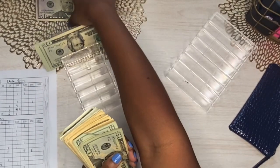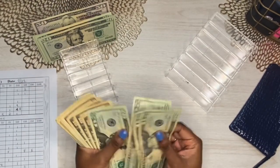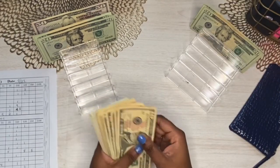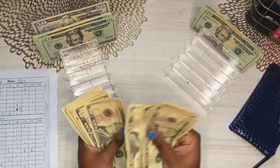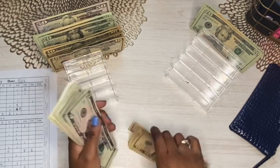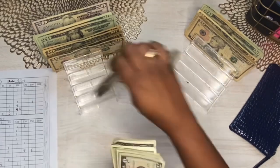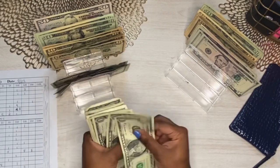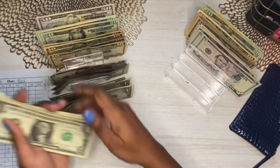Oops. Jeez. Aggressive. So we know that the other 20s go on the other side. We have 1, 2, 3, 10s. And then for 5s, 1, 2, 3, 4 over here. And the rest go over here. And then 1, 2, 3, 4, 5 ones. And the rest go over here.